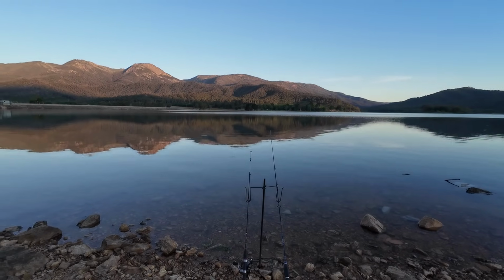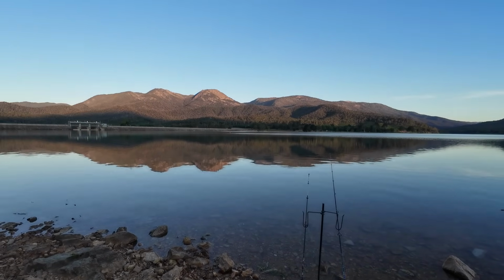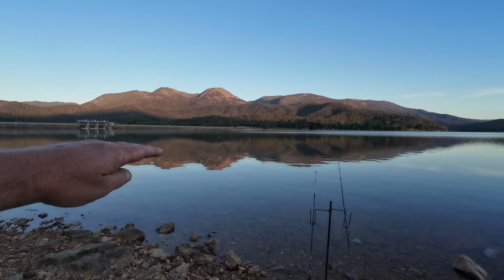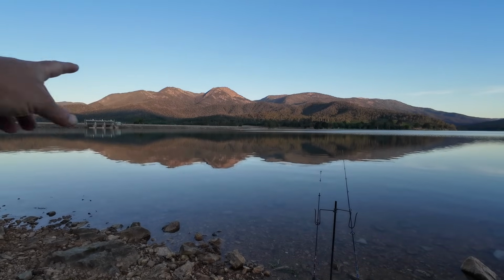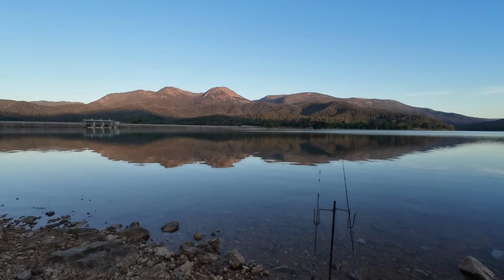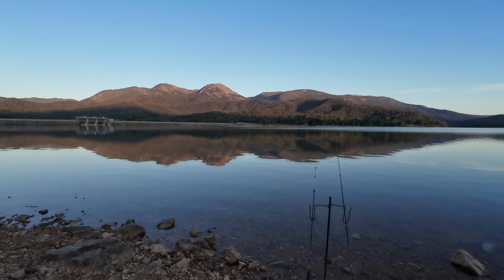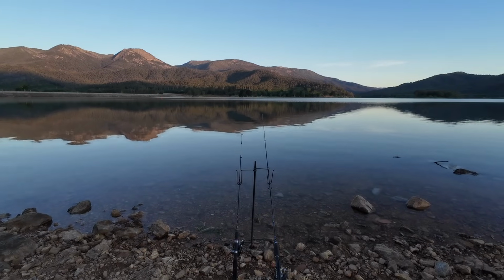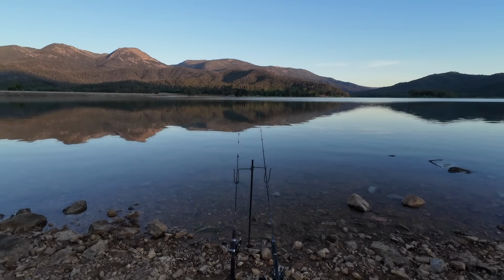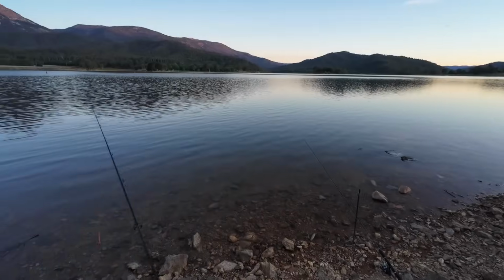But the sun has set here. It hasn't set on Mount Buffalo. You can still see it's got the last rays of sun shining on it, but you can see the shadow creeping its way. That's the shadow of the horizon creeping its way up Mount Buffalo as the sun sets. So the sun is setting right now. If I'm going to catch a fish in this spot, it's going to be in the next 15 or 20 minutes. This is my favourite time of day for any kind of fishing. Sunset and sunrise.